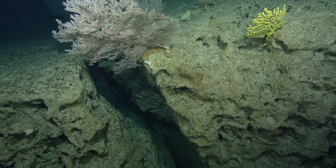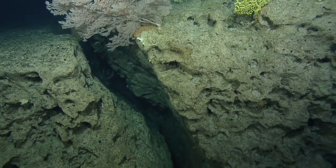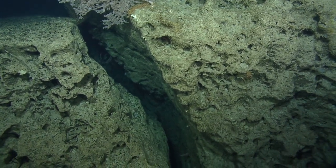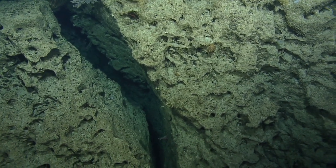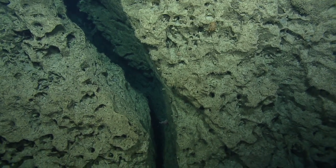Larry, if I could ask and confirm the type of rock that we're looking at here. Is this an old coral reef? Yeah, well, I don't know if it's a reef, but it's certainly carbonate. So it's formed in shallow water carbonate, and that has now both subsided and been inundated by the rise of sea level.